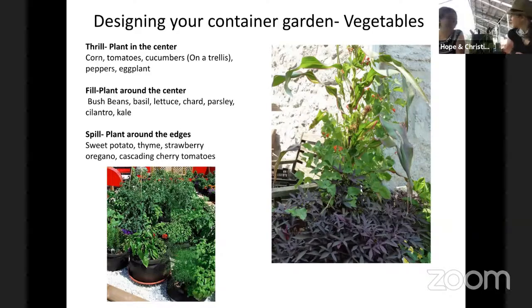But you would put your thrill plant in the center, something that's on a trellis or, in this case, we put a tomato cage in our grow container. Something like a tomato, pepper, eggplant, or cucumber on a trellis can be your thrill plant. You can fill it out with basil, lettuce, bush beans, chard, parsley, or kale. And then spilling plants could be something like sweet potato vines, which are used ornamentally all the time. And the vines are edible too, not just the sweet potato itself. You can cook those up like greens. Thyme will spill over. Strawberry plants are really cute when they start falling out. Cascading cherry tomatoes can also be an option.